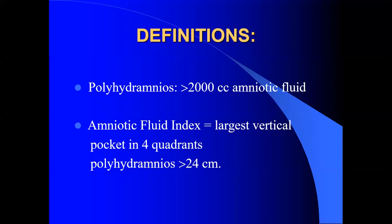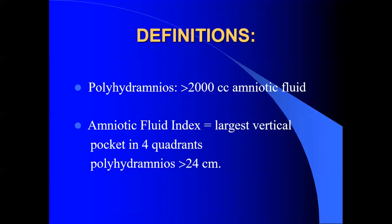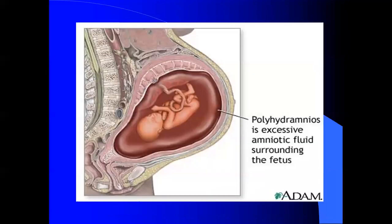This is an ultrasound finding. We measure the deepest vertical pool in four quadrants. This is one quadrant, this is the second, and the other two quadrants are measured likewise. We calculate the deepest vertical pool, and this pool should be devoid of cord, meaning there is no cord in that pool. So we measure that pool in four different quadrants. If the largest vertical pool is more than 24 centimeters, then it is known as polyhydramnios.